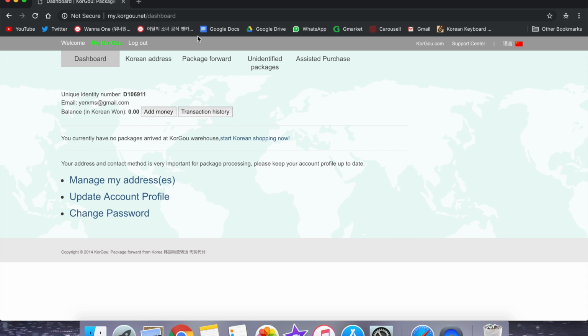And here it says balance. Unlike some other sites where they have the immediate payment option, here in Korgou you top up your money. After that, there'll be some balance here. After that, your transaction history just shows how much you added in and how much you paid for your forwarding and stuff. I'm not going to press any of these because it has my address. It says currently you have no package arrived at Korgou warehouse. Start your Korean shopping now. If you have packages that arrive, it will update with a number like 1, 2, 3, or 4.